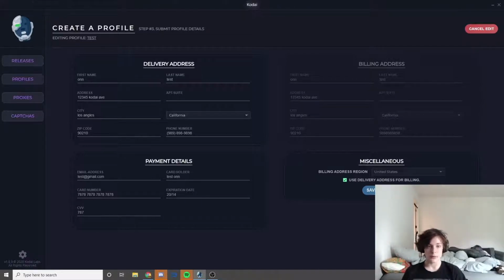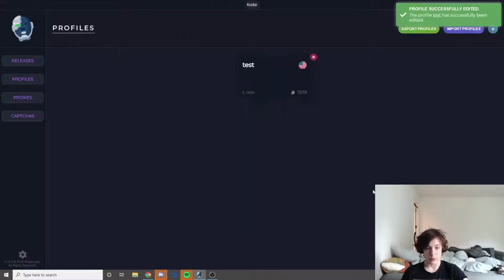Depending on how many shipping addresses you have and credit cards that are linked to those shipping addresses, you don't want to use more than 1 or 2 profiles per shipping address, because if you hit a bunch of times, Supreme will just cancel all your orders and we do not want that to happen. Make sure you guys do a correct jig. So if your address is 12345 Kodai Avenue, you do one as 12345 Kodai Avenue and one as 12345 Kodai Ave. This way, again, it'll minimize the amount of cancellations that you can get. After you've done filling all this out, you want to hit save profile. Now you'll have your profile created here.